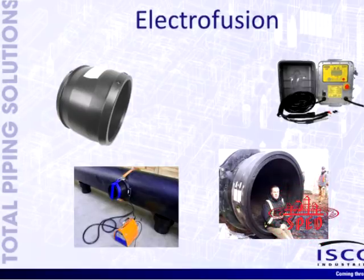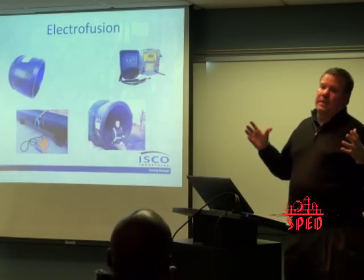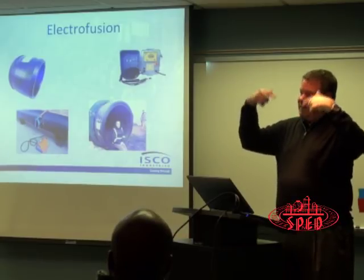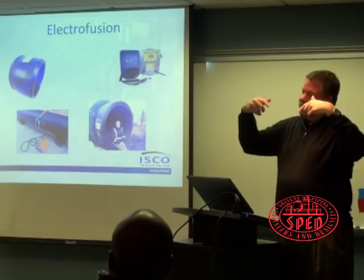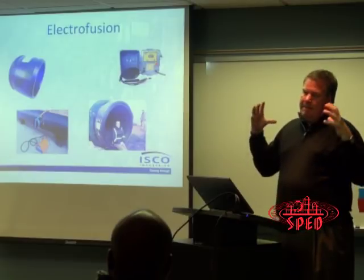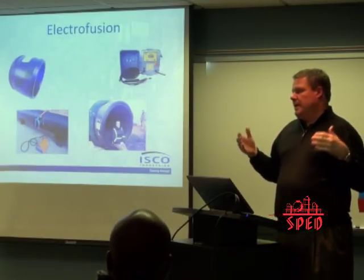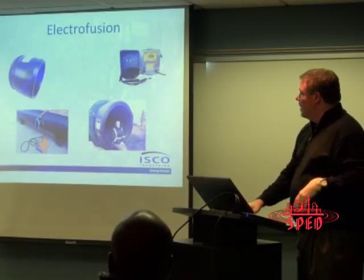So the coupler, they make these up to 48 inch in size. Basically what a coupler is, it's a piece of polyethylene. There are wires bedded inside, on the OD of the coupler and the ID of the pipe, and then we have electrodes that hook up to those wires. All you're doing is melting that coupler to the joint, creating that zero leak rate you're looking for. I'll show you here, you'll have a better idea.